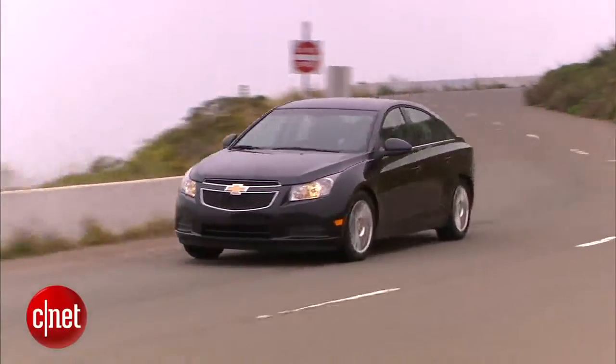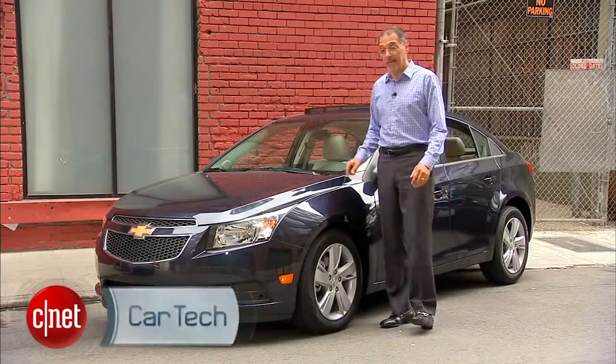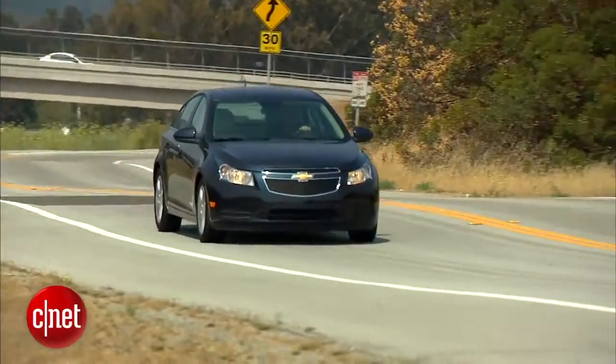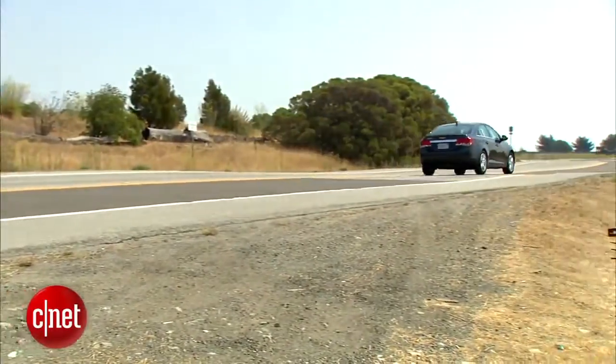Now, you may have already seen my video on the Chevy Cruze Eco, but this is the Chevy Cruze Eco, the much more fuel efficient turbo diesel. Let's drive Chevy's entrant in the field of power plant America loves to hate and check its efficiency tech.